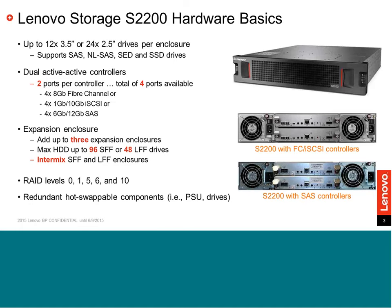You can add up to 3 expansion enclosures, and your maximum hard drive configuration is about 96 small form factor drives and 48 large form factor drives. So capacity-wise, this is half of what the S3200 offers. It does support RAID levels 0, 1, 5, 6, and 10, and all the components, such as the hot swap power supply and drives, are hot swappable and give you redundancy.